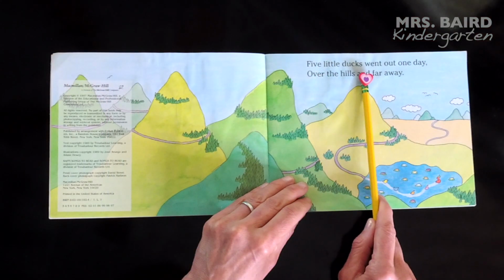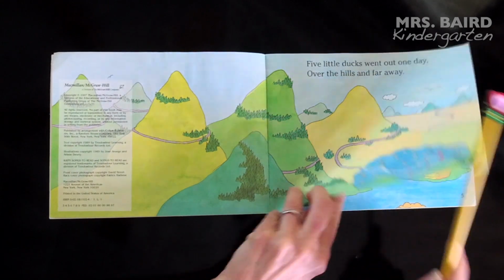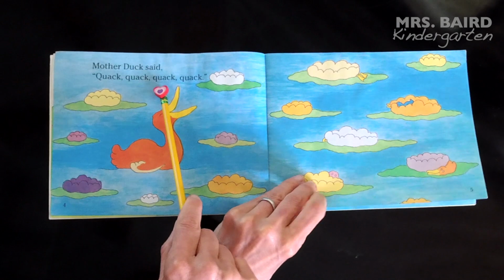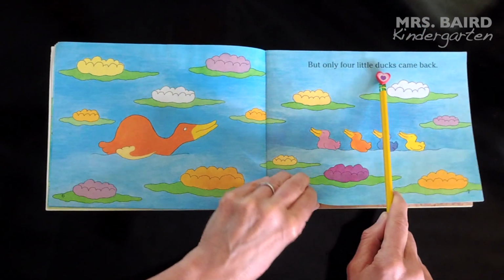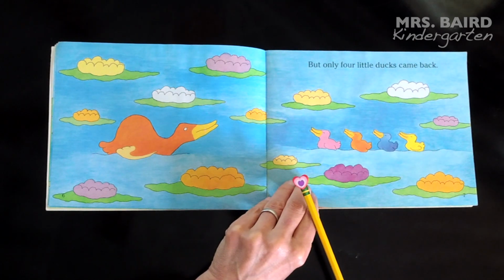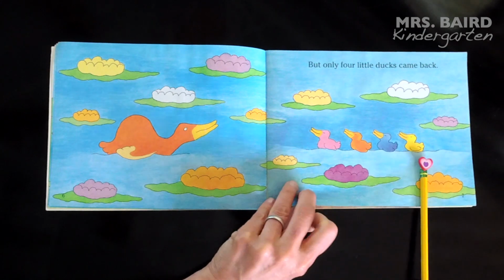Five little ducks went out one day over the hills and far away. Mother duck said, quack, quack, quack. But only four little ducks came back. It's also a subtraction story. Five take away one equals four.